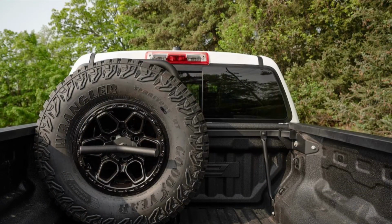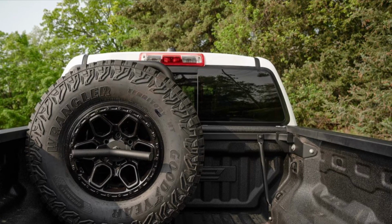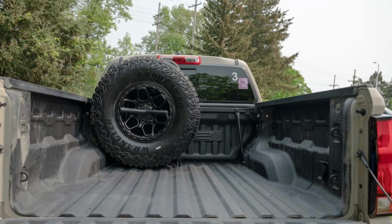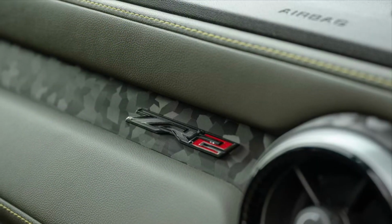A full-size 35-inch spare tire is fitted by an in-bed mounted carrier rack right behind the cab, unlike before where it was mounted in the middle of the bed, so you can actually still use this truck as a truck. Sort of. Unfortunately, the Bison does not gain any power upgrades.